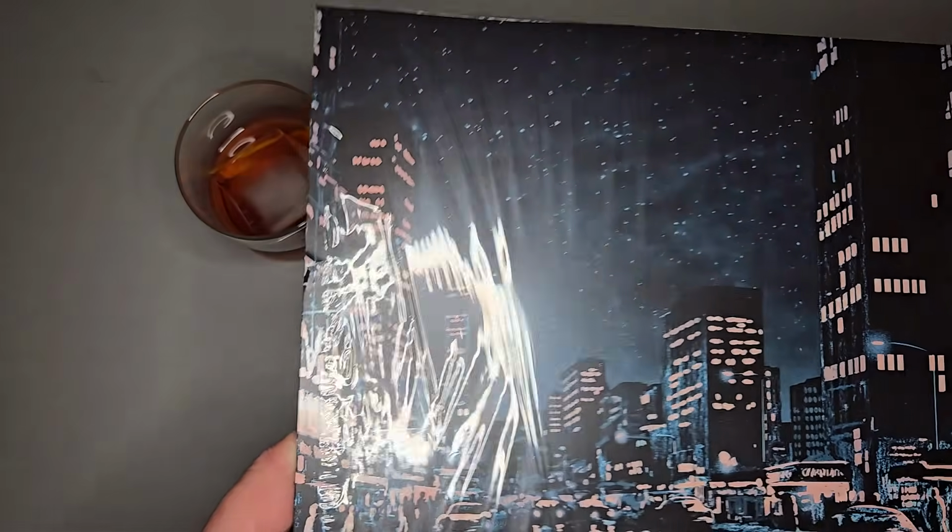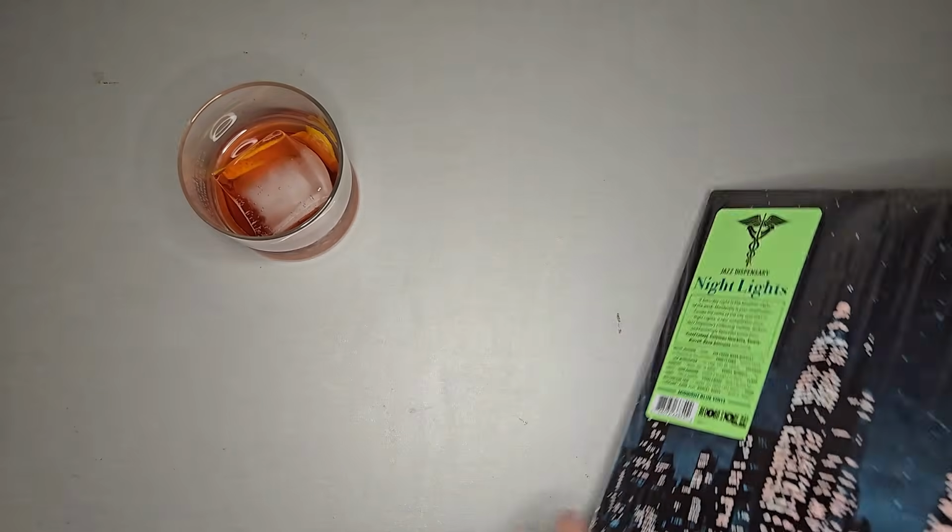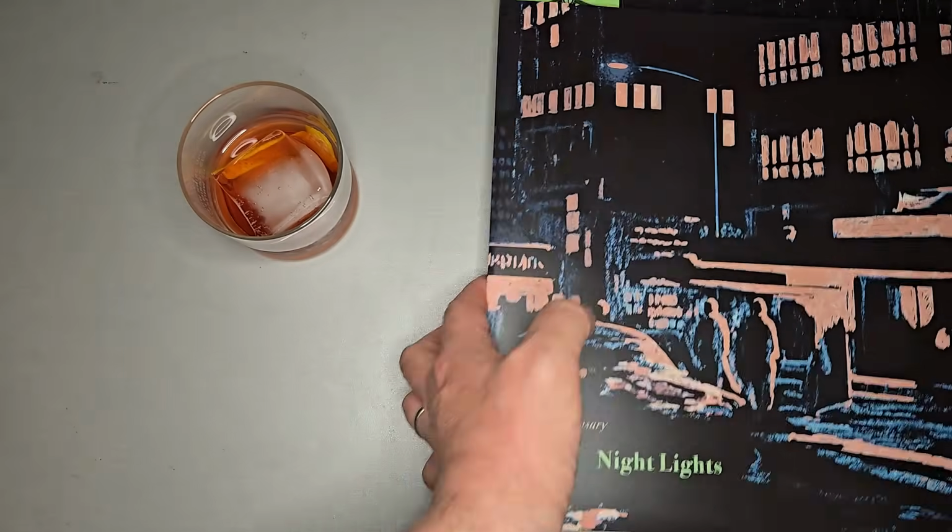And I just liked it. It was the perfect mood for an album that I wanted to listen to tonight while I'm editing my video late at night. So there's the inner sleeve you can see. Also just the artwork.